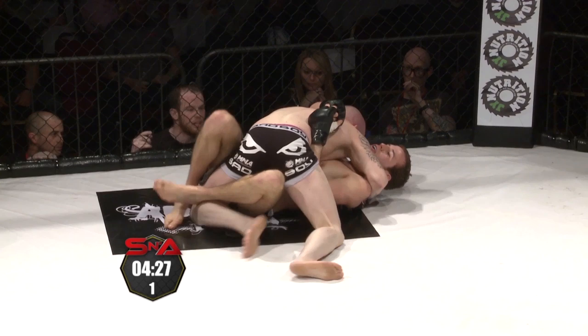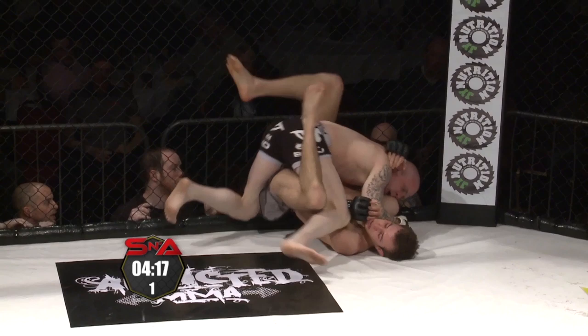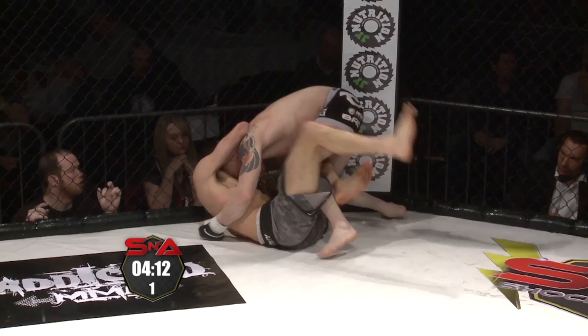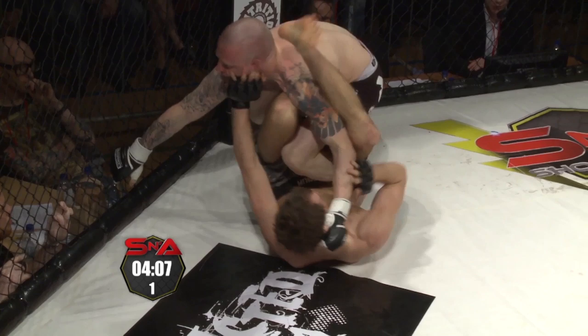Pooley trying to defend. Mark Handley does a good job of pushing Scott Pooley up against the cage. That's right, manoeuvring him to his own corner. Scott Pooley, very active hips. Handley trying to move through that guard. Doesn't quite get there. Pooley like again moving around.